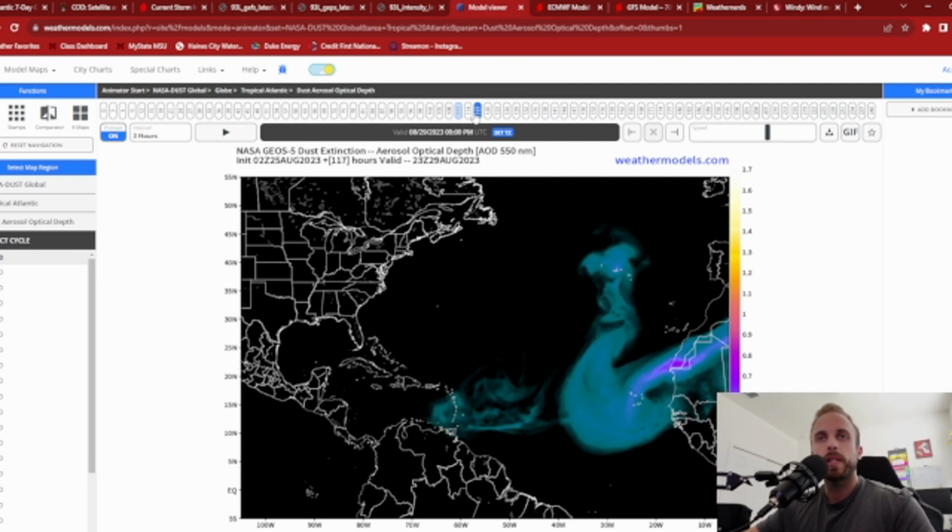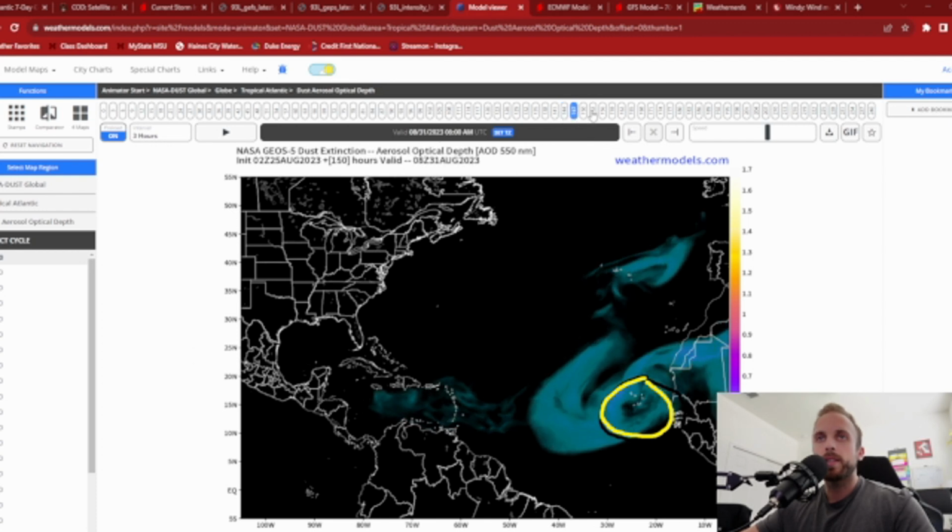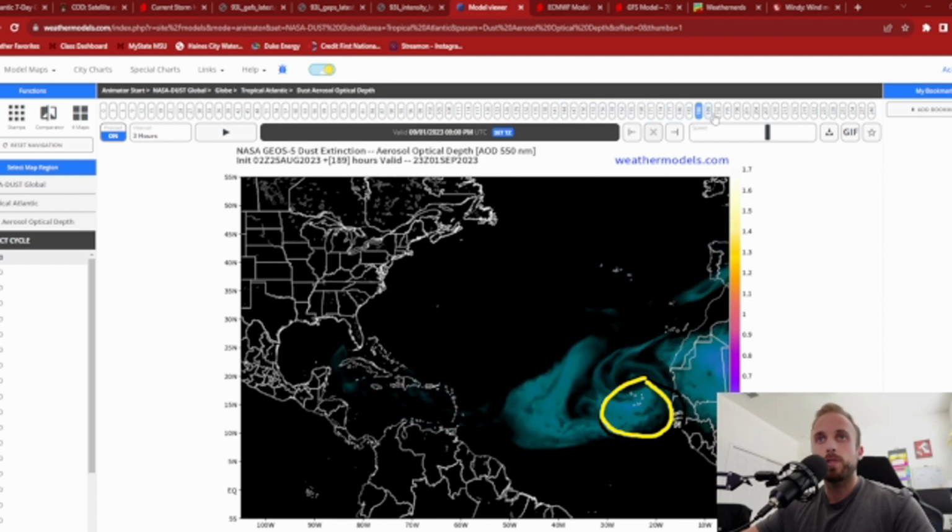Timing with a capital T. That area of interest is going to have to do battle with some dust, and you can see that the NASA model does kind of want to try to spin something up in that dust field. Let's go yellow so you guys can see that. There is a bit of cyclonic spin inside the NASA dust model, so this could be potential formation over the next couple days, next 5 to 7 days.